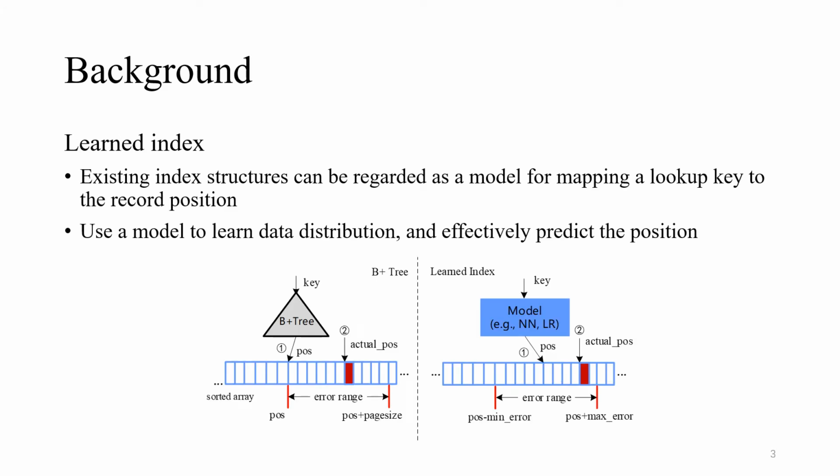The key idea of learned index is that any index structure can be regarded as a model for mapping a lookup key to the record position in a sorted set, such as a B plus tree. For a given key, a B plus tree goes through two search phases to pinpoint its record position. First, it searches the key layer by layer from the root node until it reaches the corresponding leaf node, and then performs a binary search in the page to obtain the actual position of the record, and the page size can be considered as a margin of error.